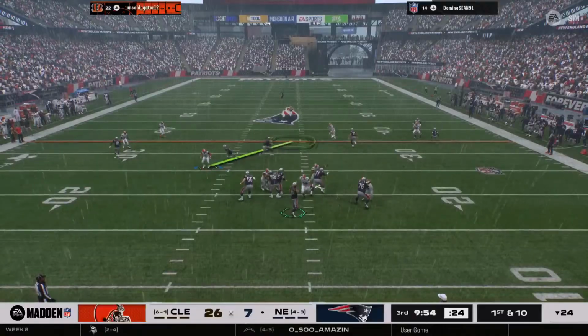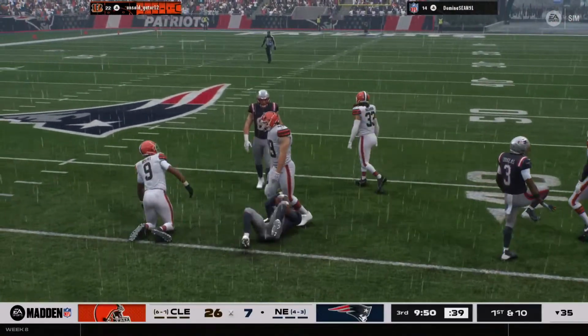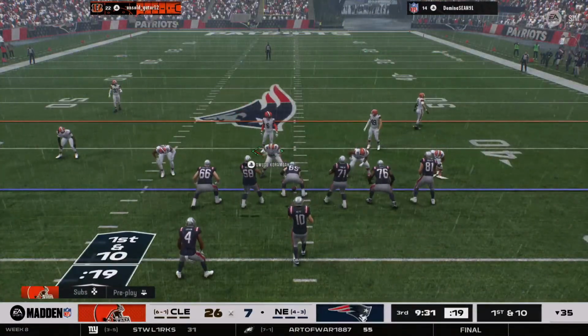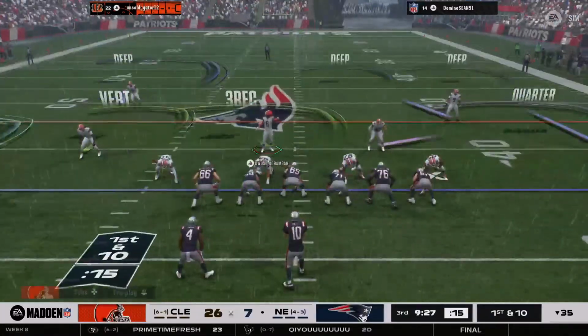May now on 1st and 10. That's complete to Stefon Diggs. Nice gain here. He's going to be marked down at the 35-yard line. And the Patriots get a first down. 1st and 10 at the 35-yard line.